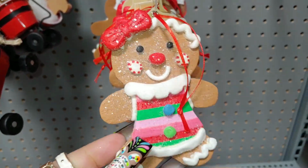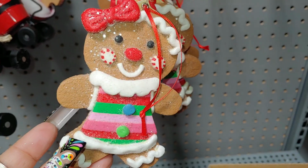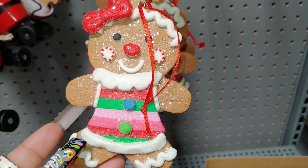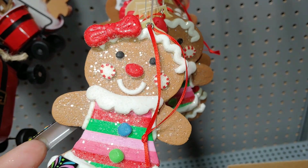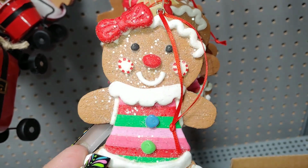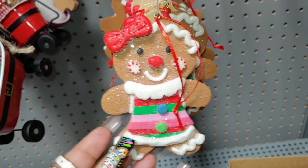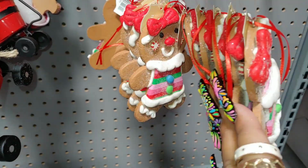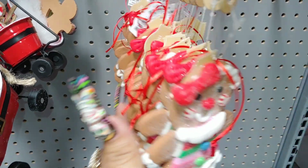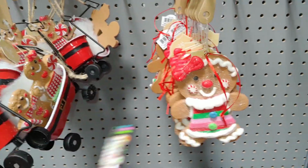They do have the Gingy girl right here with the striped rainbow colorful dress with the sprinkle buttons. I love her cheeks when they add the little candy peppermint baby pieces on their cheeks, and with the bow. That is so cute. Let's see if she has her man here, her boyfriend. So again, these are out of clay right here.